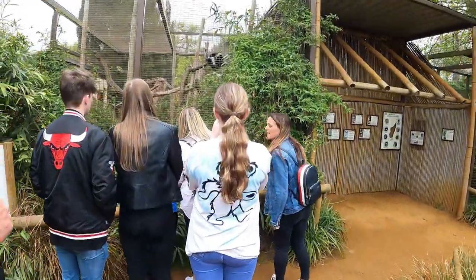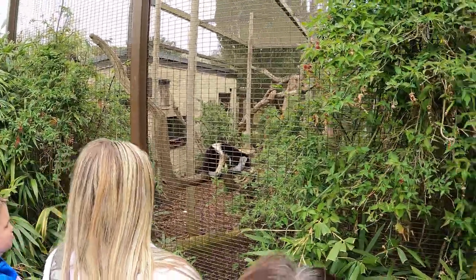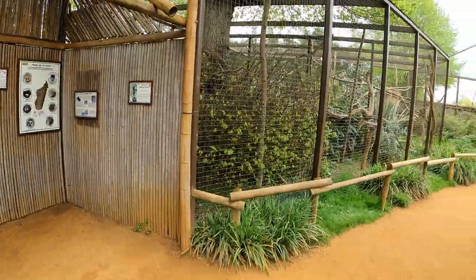In with the lemurs. No, that's the tail. Sit.